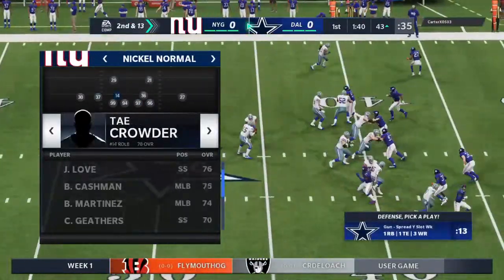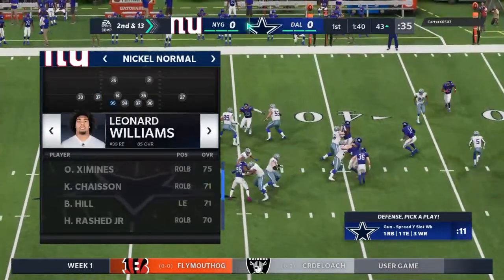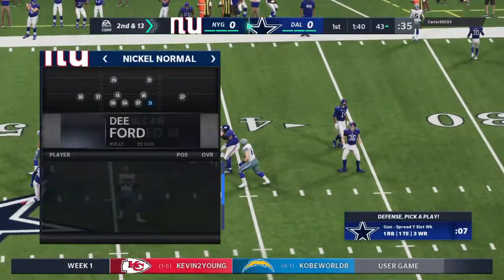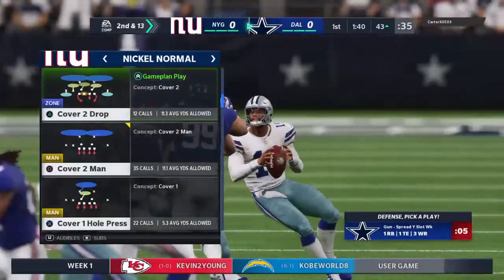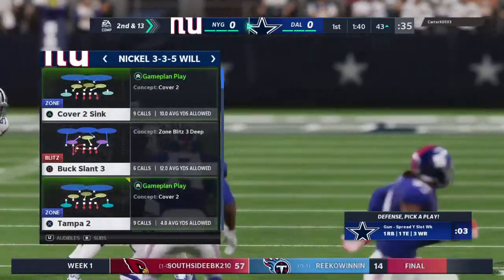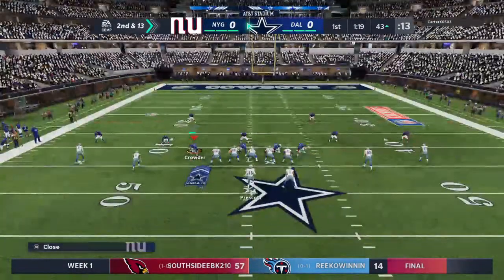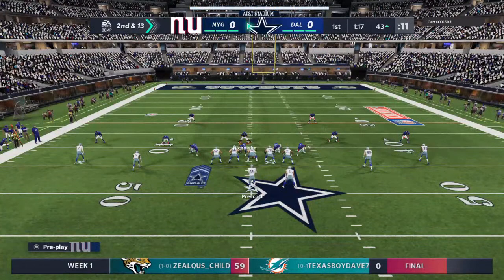Well, they go play fake. The problem is nobody was faked out. And when no one's faked out, what's the end result? Sack. Quarterback gets hit. So following the sack, they'll try to change their fortune here on 2nd and 13.